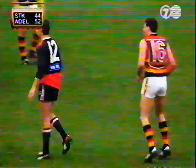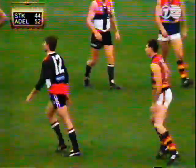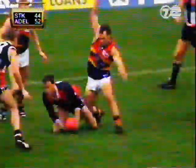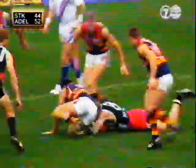So the Crows going with the breeze, which is going right to left in this third quarter. They need to build up a pretty handy lead, you'd reckon, by three-quarter time. But this has been St Kilda's bogey quarter for most of the season. Campbell's been in the thick of things this quarter.